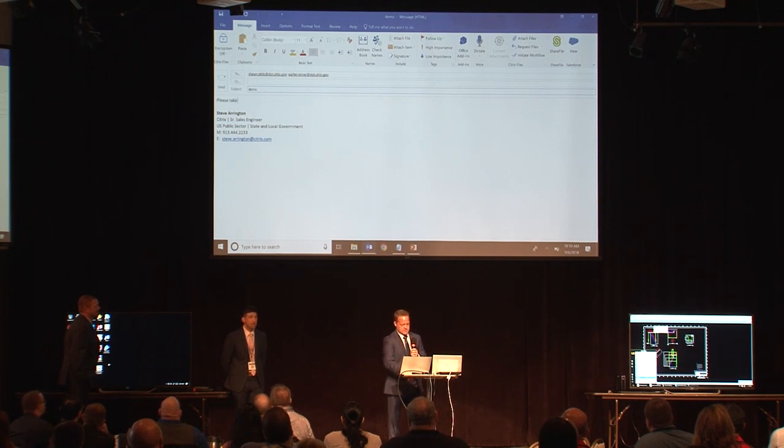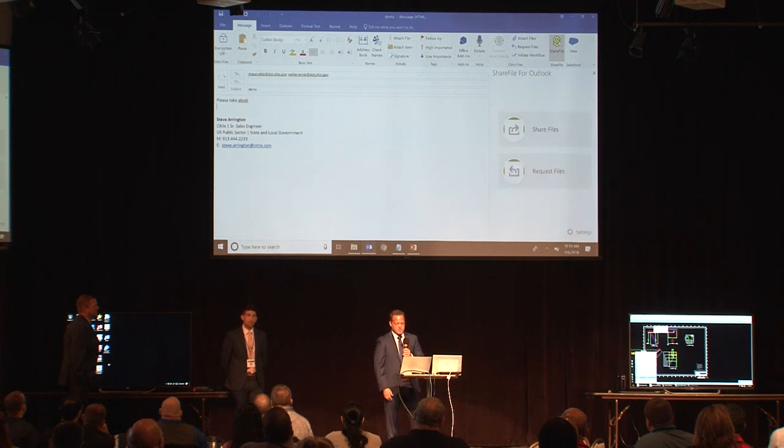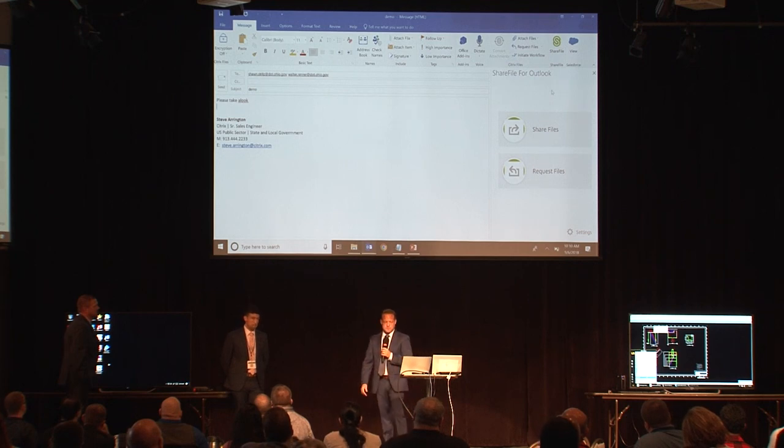Please take a look here. And so what I'm going to do now is, you can see I have a plugin for sharing files, right? So I'm gonna go ahead and click on this plugin. Now there's two types of things that you guys can actually do with the solution. As you see here, there's share files and request files, right?